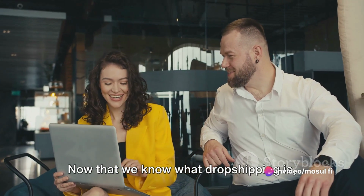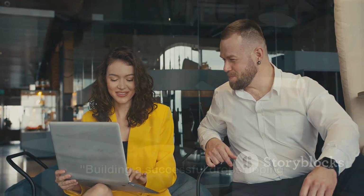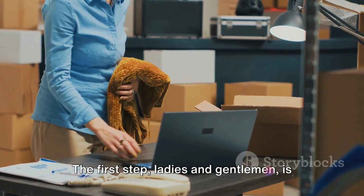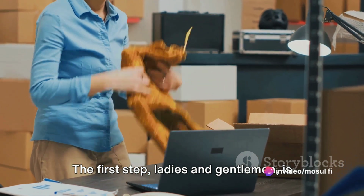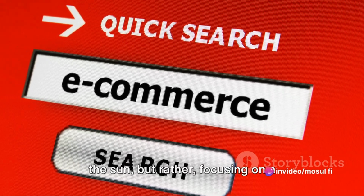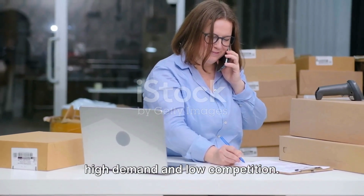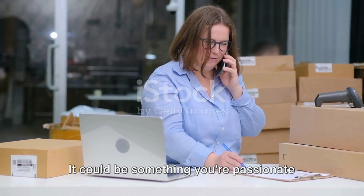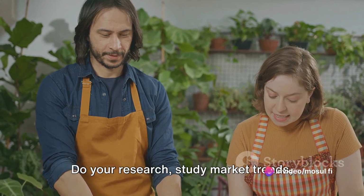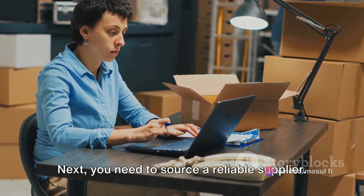Now that we know what dropshipping is, let's go through the steps of building a successful dropshipping business. Building a successful dropshipping business requires a well-planned strategy. The first step, ladies and gentlemen, is finding a profitable niche. It's not about selling everything under the sun, but rather focusing on a specific category of products that have a high demand and low competition. It could be something you're passionate about or a gap in the market that you've identified. Do your research, study market trends, and understand your target audience.